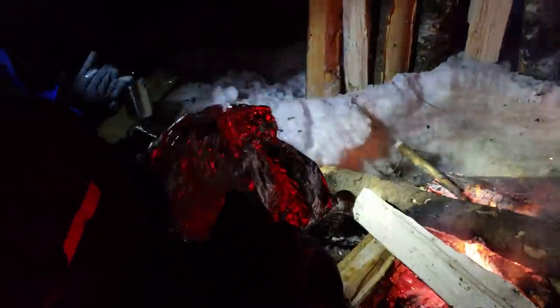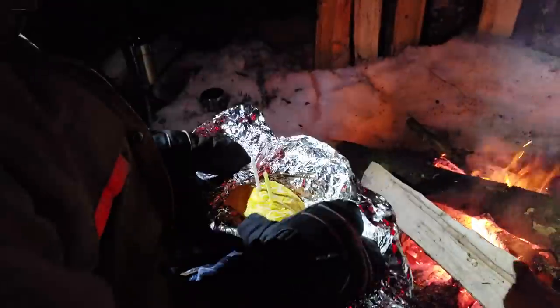Yeah. Nice way to spend a birthday in the woods. Thank you so much. Beats mango cheesecake. Oh, really good cheesecake. Very good. Mango cheesecake.